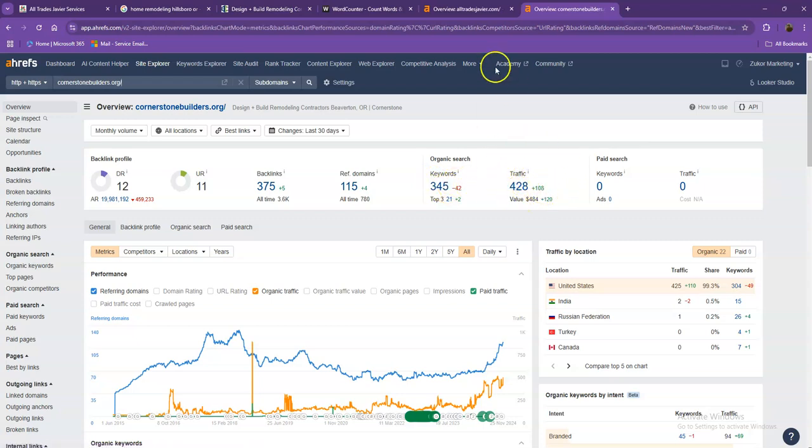last 30 days. One important thing that I need to discuss in regards to backlinks and referring domains is that this actually needs to be a 2 to 1 ratio. So these 115 referring domains that they have, these are what we call the good or high quality backlinks, while the rest of the missing backlinks, those are what we consider the spammy backlinks.